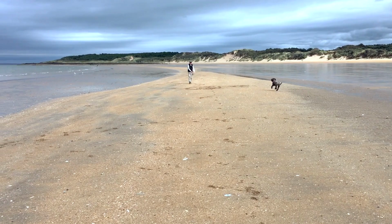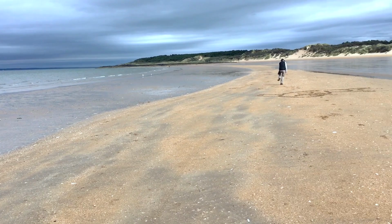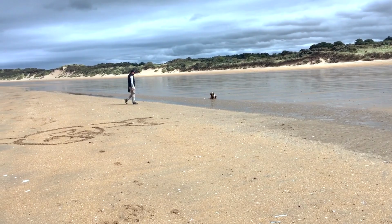Absolutely love it here. This is one of our very favourite places to go with Watson, because like I said, it's got the water for him to cool down in when he wants to. He didn't want to today, we thought it was hot, but you just never know with him sometimes.